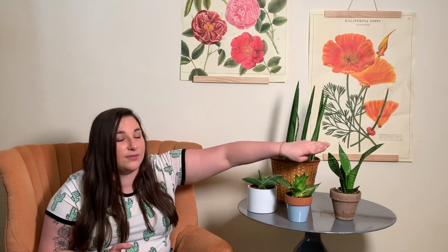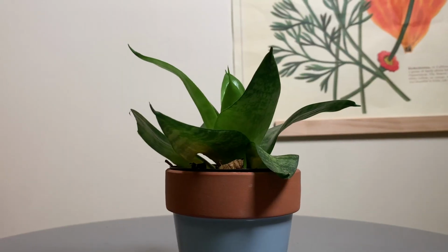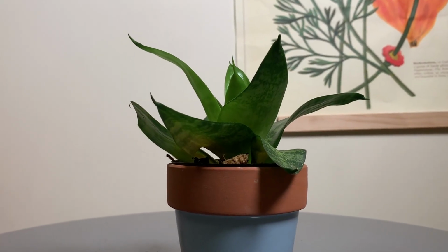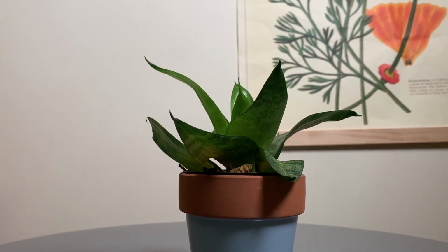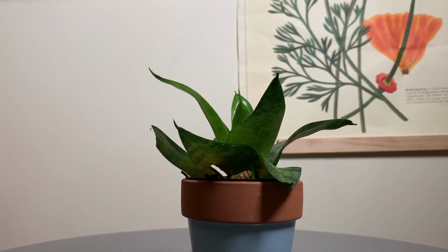I think people just normally think of the standard snake plant kind of like this one, but there are so many other types of snake plants. Snake plants can do well in a variety of different lightings, from bright indirect light to low light. I water mine probably in the summer every 2 weeks and in the winter once a month.